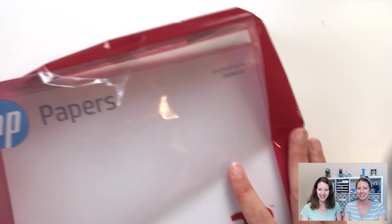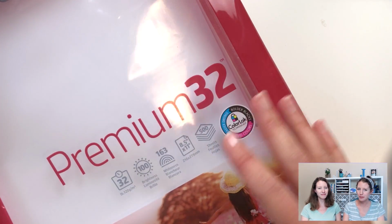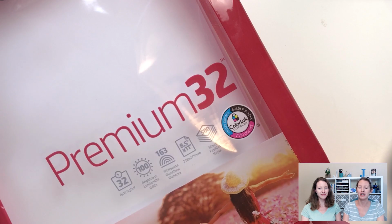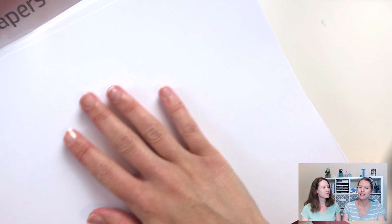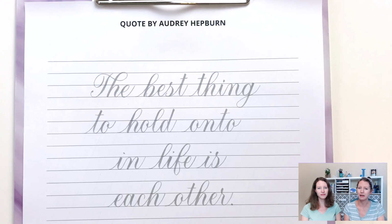So once you have your pens, you'll need some paper to write on. So we like to use HP Premium 32-pound paper, which is a higher quality paper that's smooth and thick, which is really important, especially for brush pens. So you can print off practice sheets on the paper. You can even use it to create final pieces.